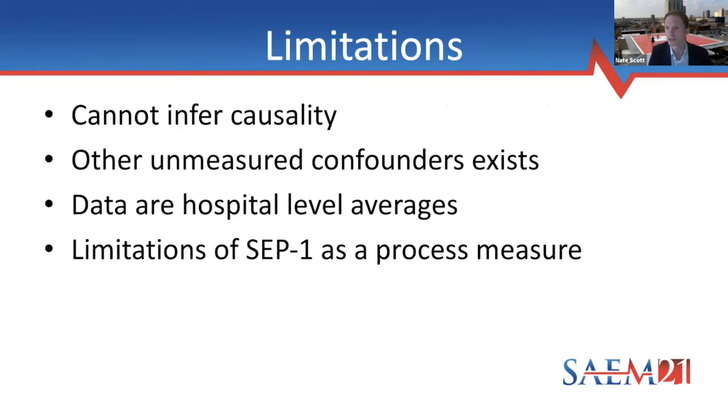Some limitations, of course, given the nature of the study: there can be no inferences made about causality. There are most certainly other confounders that we did not measure or could not measure given the way this study was structured. Data are hospital level averages, so we're looking at averages and averages, and not down to the level of individual patients. And of course, there's just some question about whether we should care about this at all, given that SEP1 is a process measure and not an outcome measure, and there's some question of that relationship from the process measure to the outcome.